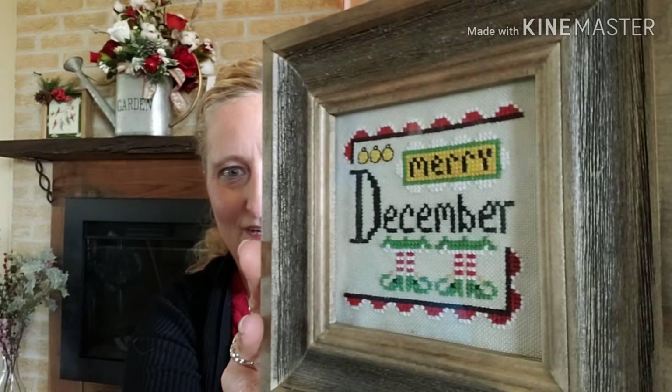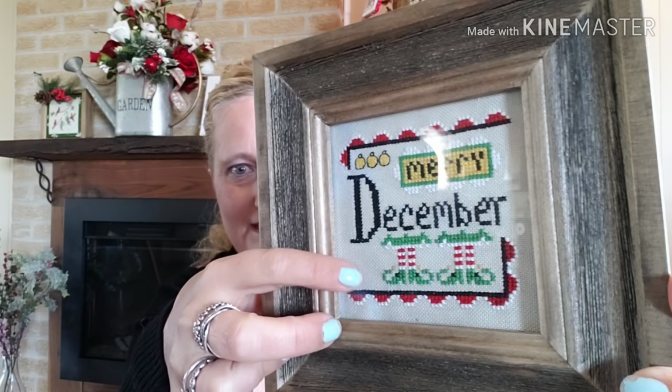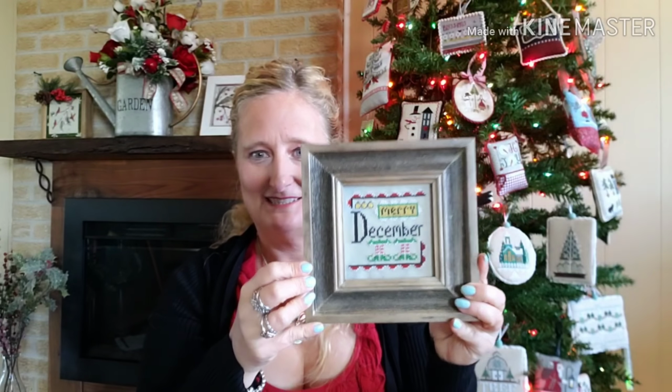There's December. Look at the cute little elf feet. Now I didn't do the present in here because I'm going to be adding something to that, and I'm waiting for that to come. But that's the first one. Look at how pretty that is. And this just pops in and out. Pop it out every month, put the other one in. So I will always be a month ahead.